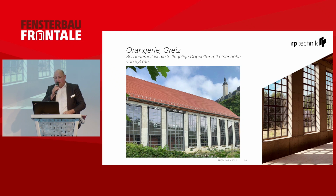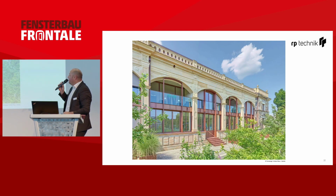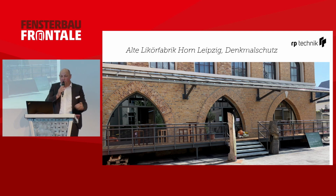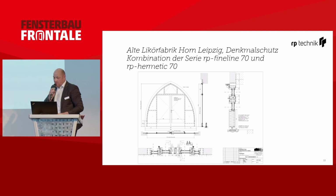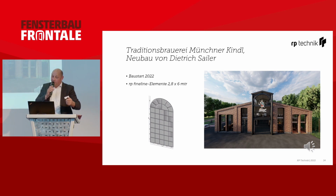Then we have the orangery here. These doors are 5.80 meters, and I have to say that these are, of course, no standard systems. All of that has been tested and proven. Then the Duchess Garden in Dresden. So you can see that a lot can be done with steel, and it also can be deformed and molded in any way whatsoever. The old liquor factory, that's another great building, and the liquor is just as nice. I can just recommend it.